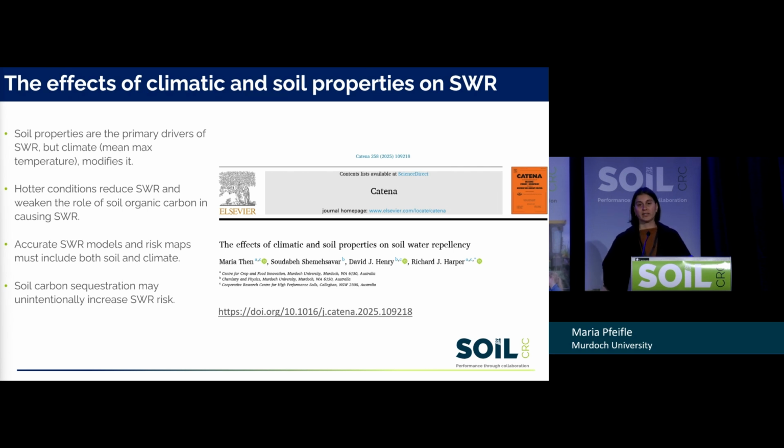So firstly, we wanted to assess the effects of both climate and soil properties on water repellency. So we know there are already established relationships between soil properties and water repellency. So generally with increased organic carbon comes increased water repellency, and increased clay usually less water repellency. So this study is currently published in Catena, and we had a few findings from this. So soil properties are the main drivers of water repellency. This is mostly organic carbon and soil texture, but climate, in particular mean maximum temperature, does modify this.